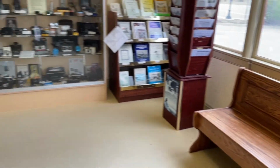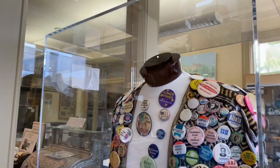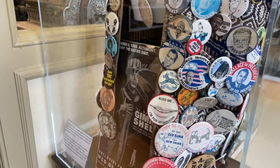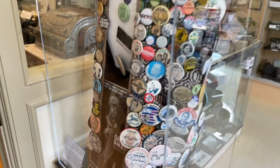We'll make a quick trip into the gift shop, but mainly for two exhibits, one of which is the button exhibit, started in the early 1960s, and you can probably find an opinion on any topic that you're interested in.